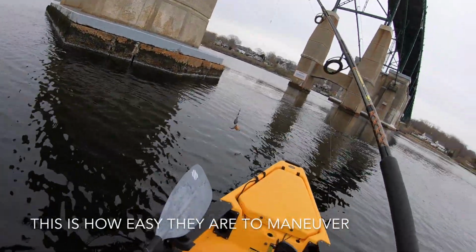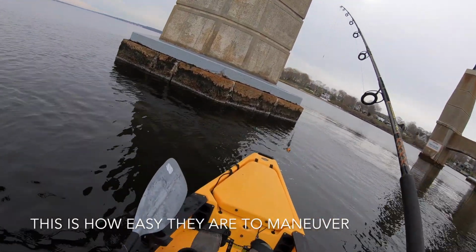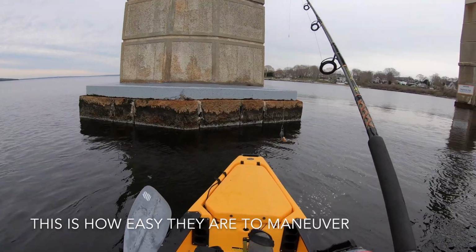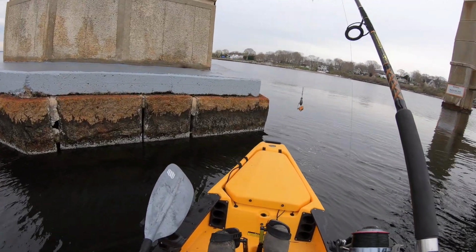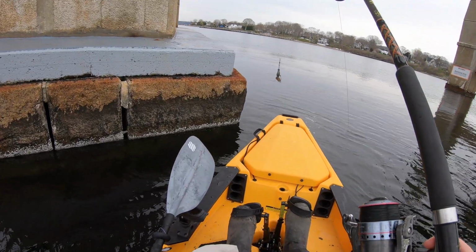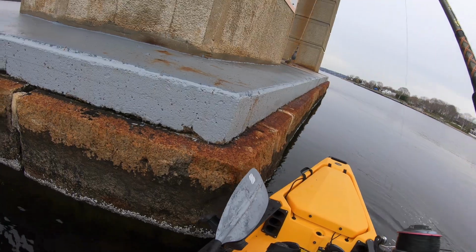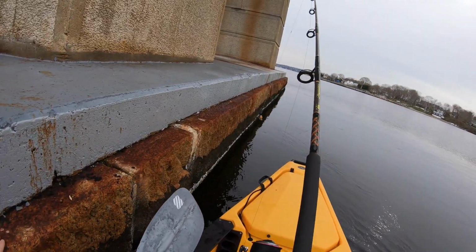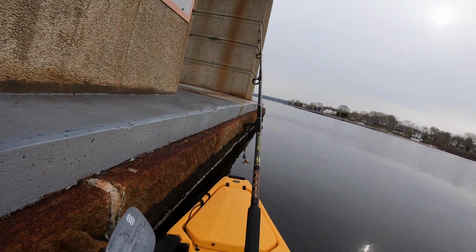All right, gotta drop it down, get as close to this as possible. A little tough without an anchor, but I think I can finesse it. Yep. Oh yeah, man, these things are really easy to handle. That was perfect.